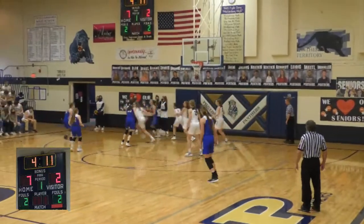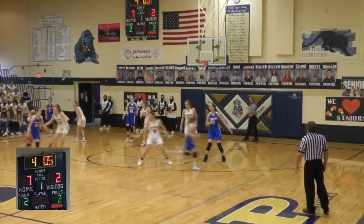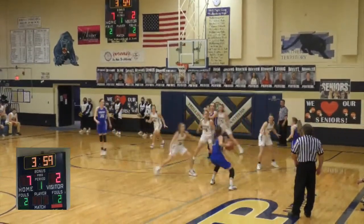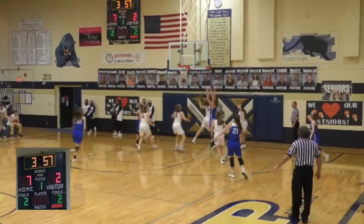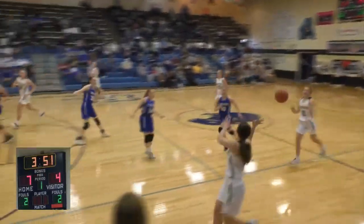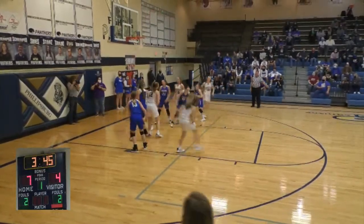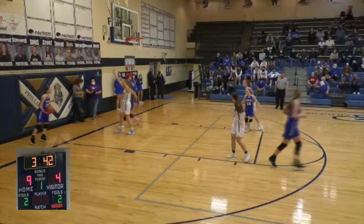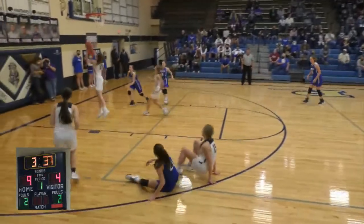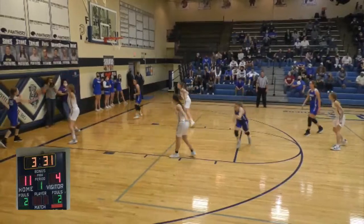Stockton drives in, looks for the 2 points, no good. Back out to the three-point line. Ball underneath the basket, up for two, it's good. Phillipsburg Lady Panthers with the ball now. Abby Babcock for two. Ball inbounds, tipped out by a Panther. Abby Babcock for two. It's good as well. Abby Babcock with four on the night.